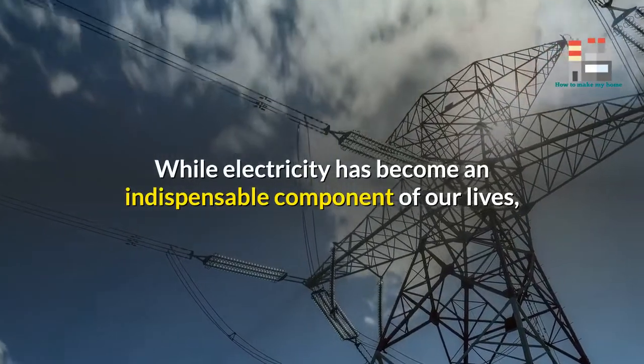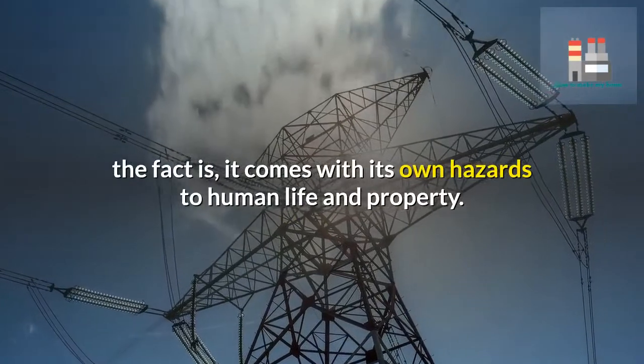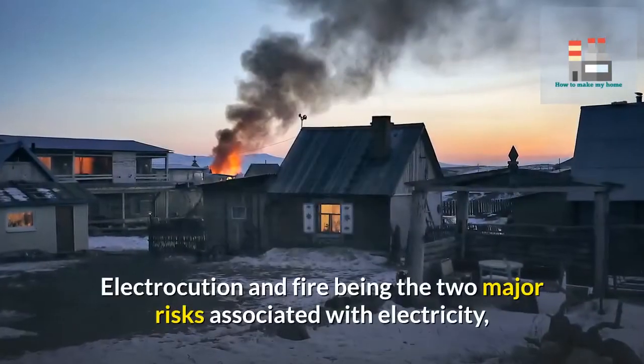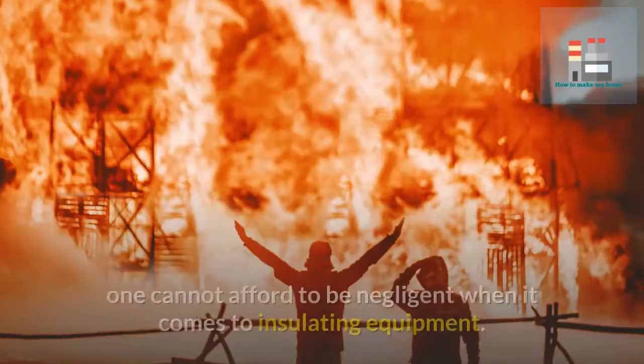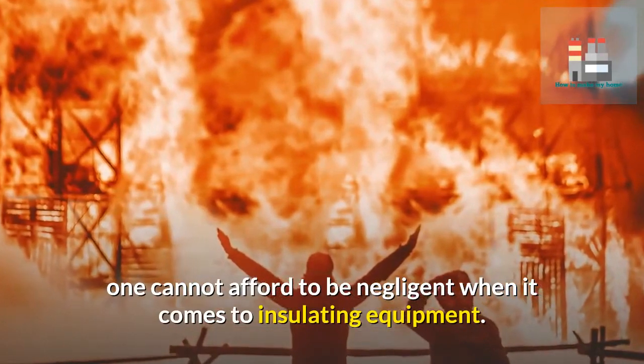While electricity has become an indispensable component of our lives, the fact is, it comes with its own hazards to human life and property. Electrocution and fire being the two major risks associated with electricity, one cannot afford to be negligent when it comes to insulating equipment.